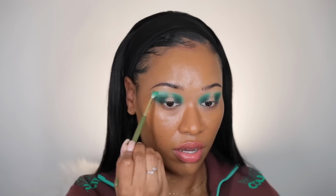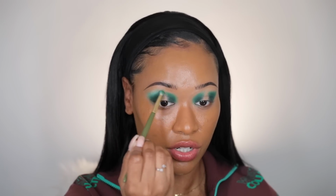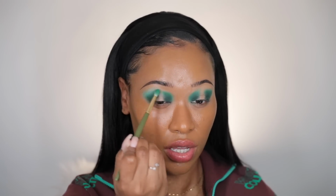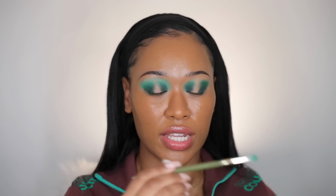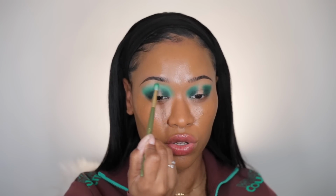And then on the edges of that, I'm gonna go in with this light, kind of pastel minty green, and below that right up by the brow bone, just gentle circular motions, blending it all together. The brush is so small and precise. It's from the Spectrum X Katie Jane Hughes, and it's the 17 brush. It's so good for blending because it's so small but really nice and fluffy.